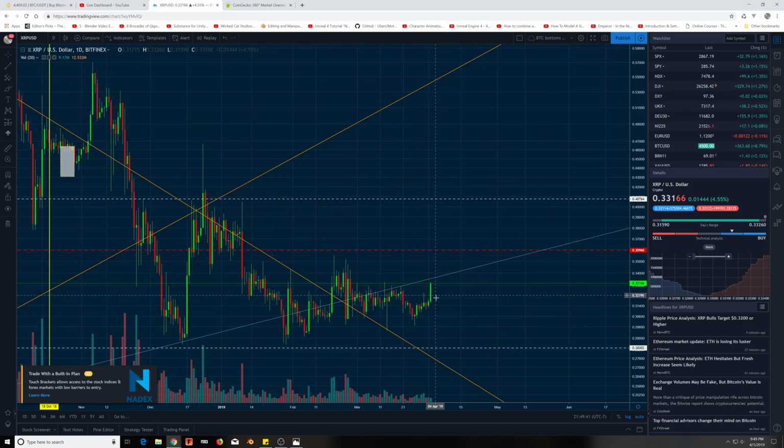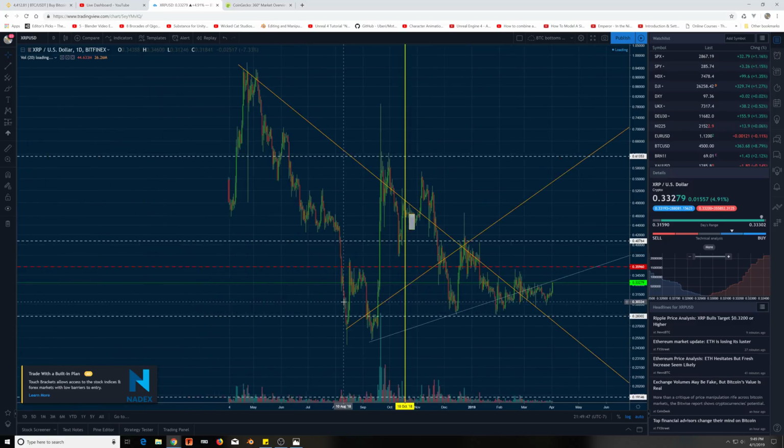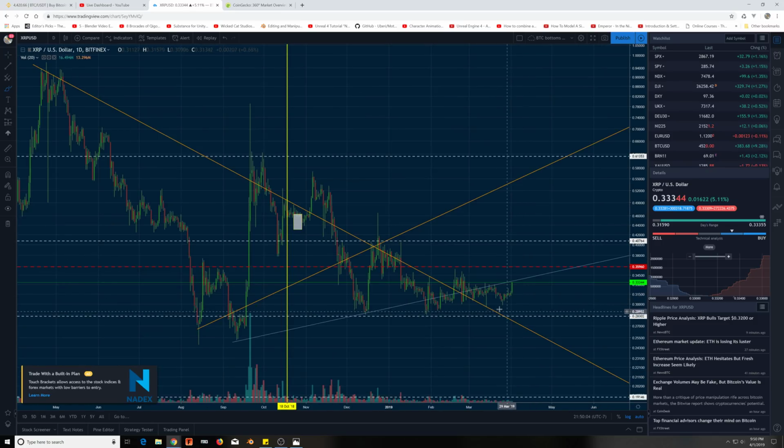It went up, but it's not the same. For XRP, for what it just did in Bitcoin, would have brought it up to about this level here. Okay? But yeah, it did go up, and so that's cool.